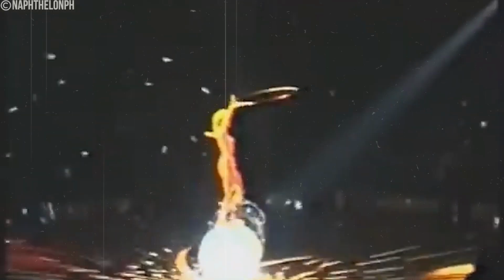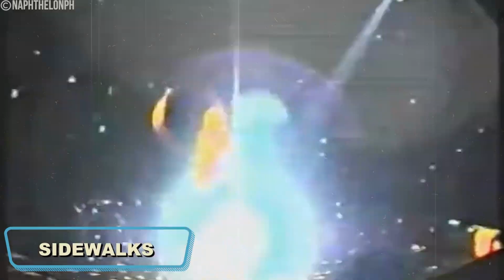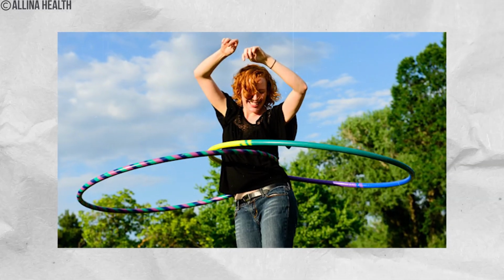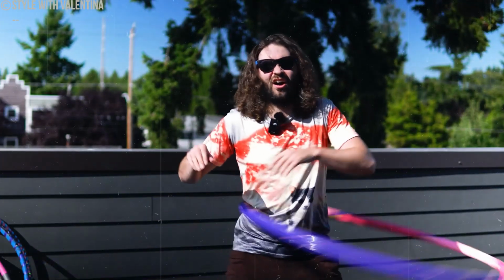It wasn't just a toy, it was the thing to do, an art form. You'd see kids on sidewalks and in parks moving their hips like pros, as if in a competition. And let's not forget that hula hooping was a major social event. If you had the best moves, you were the coolest kid around.